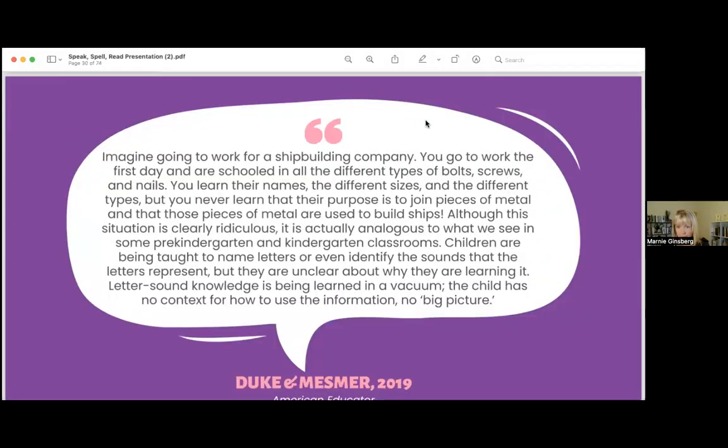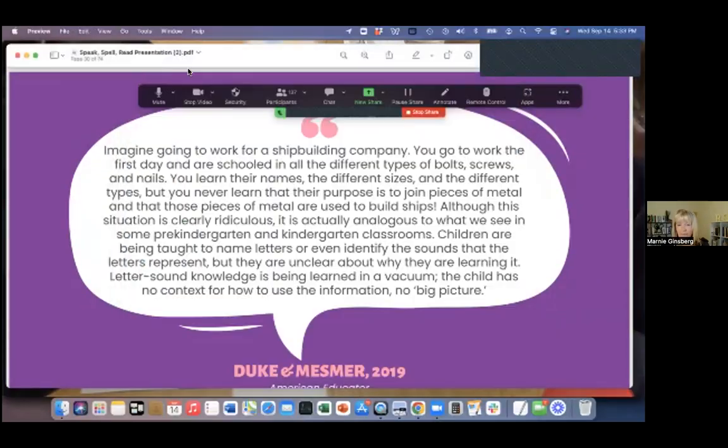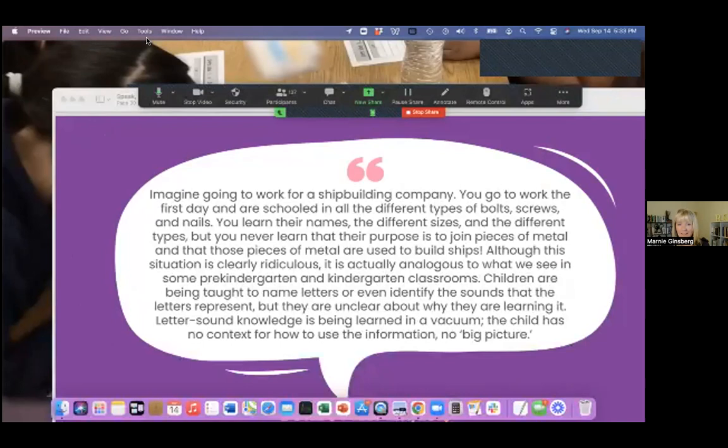What do you hear in this word map? And then we'll get into print. So please let me know if you can hear this. I haven't started it yet though.